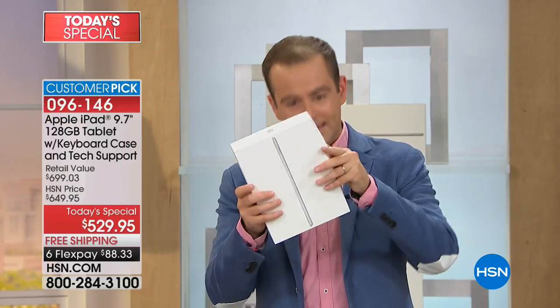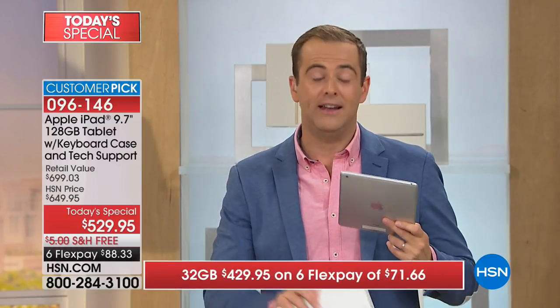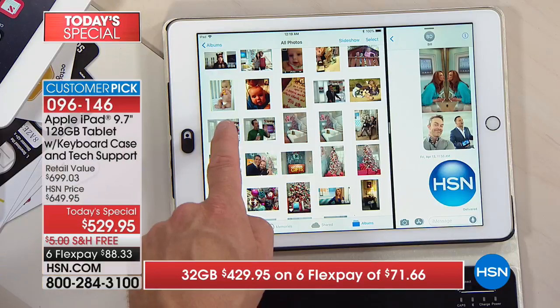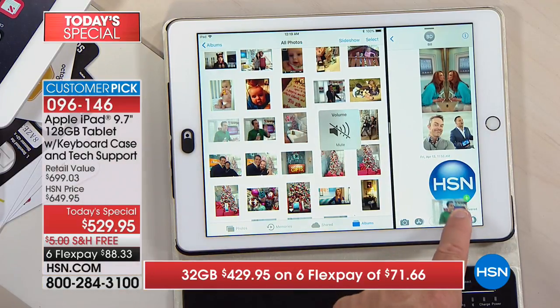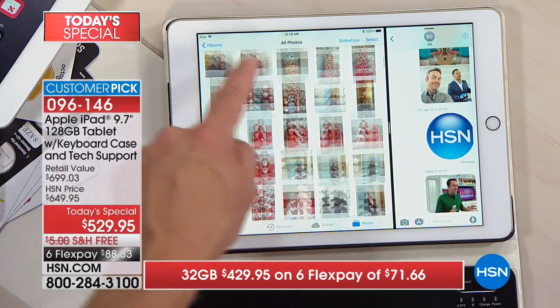We'll send it to you, break the seal, open it up, start to play with it, have some fun with it, experiment with it. Listen though, if you don't love it, don't feel bad about it. Send it back to us within 30 days and get a refund of the purchase price. There is no penalty. There is no restocking fee.